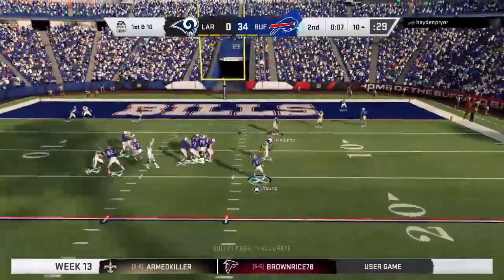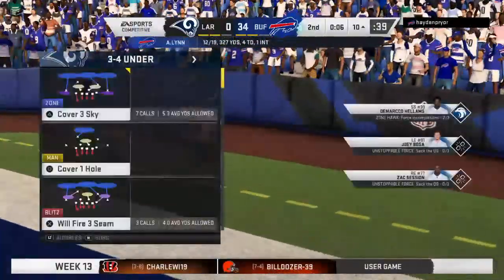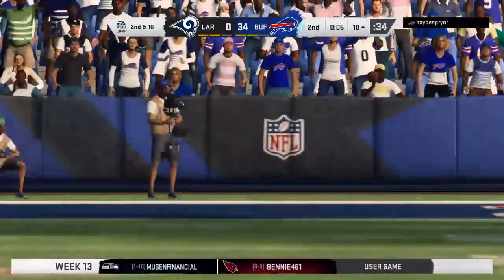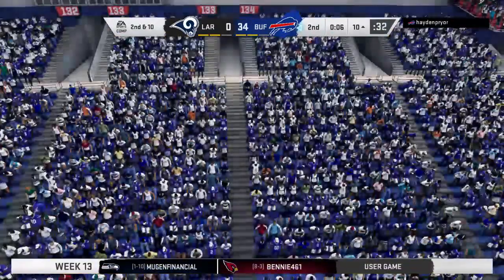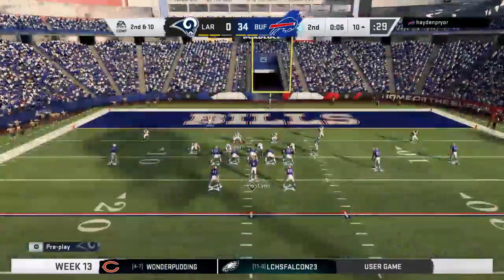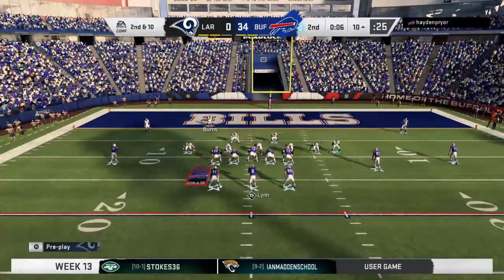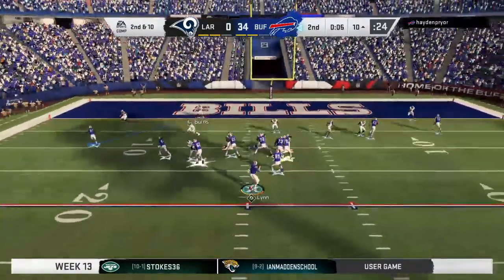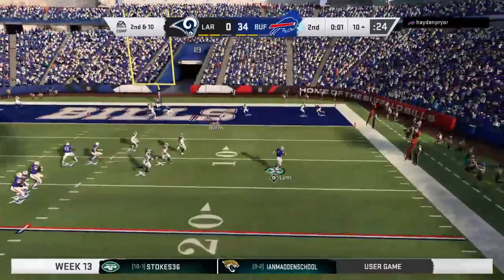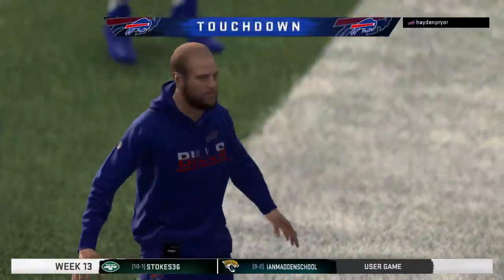On 1st and 10, Lynn to the goal line, but it's incomplete. Incomplete in the end zone. Brings up 2nd and 10. So after the incompletion on 1st, now 2nd and 10. Here we go. Throwing again. Lynn. Flush to his right. Now he'll pull it down. And it's a Bills touchdown.